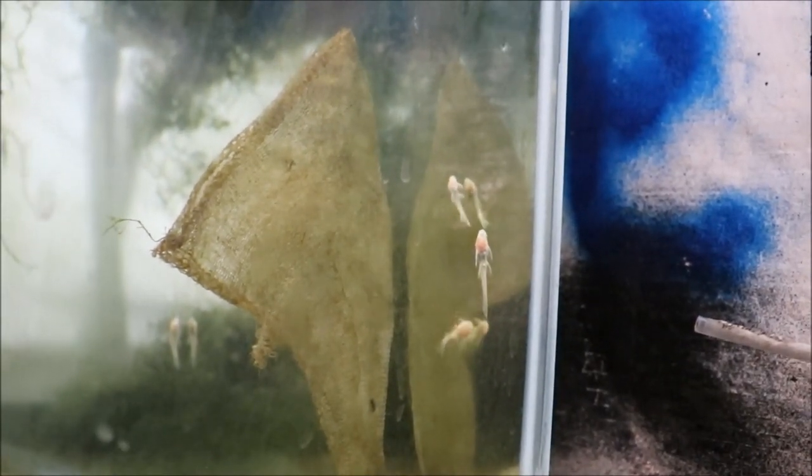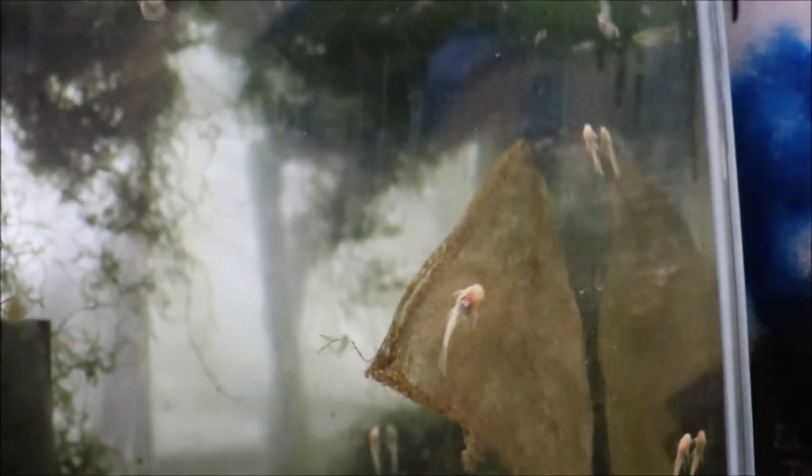Here are the albino plecos. They're quite small. I'm gonna fatten them up. There's some fresh cucumber in there now, as you can see over there. And these plecos hopefully will be ready for sale in about a month after I fatten them up. I put them in the tank with the red dragon guppies. Plecos and guppies, no problem, in the same tank.